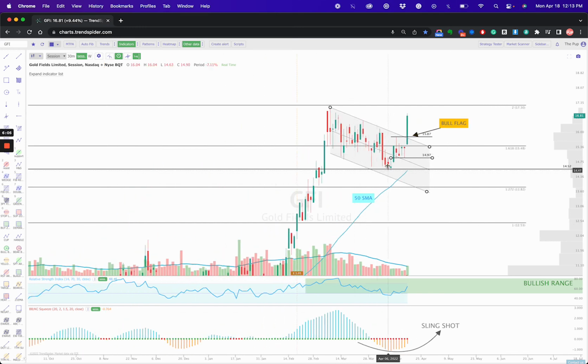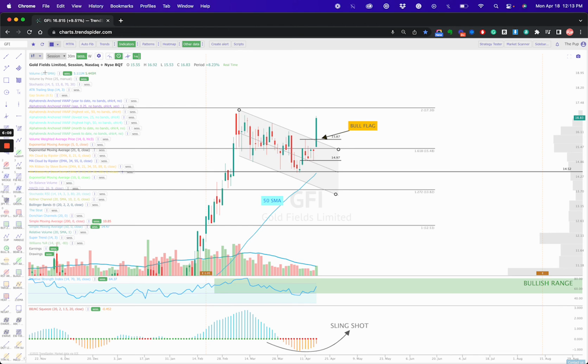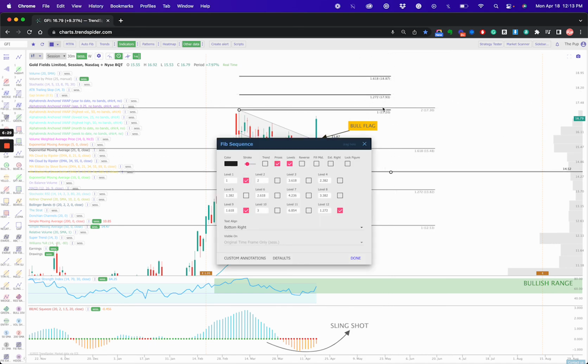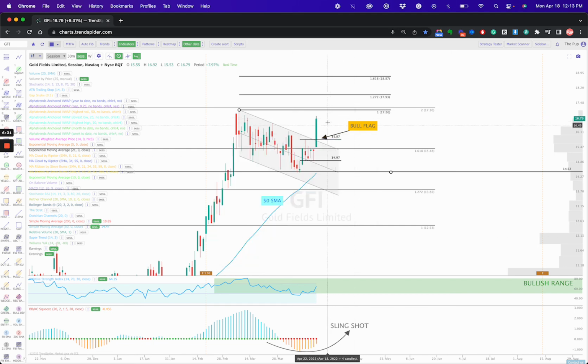Now, where is this trade going to go? So let me just clean this up a little bit. The first place we're going to look for it to go would be the previous high. Let me grab my extension tool here. And so I'll run an extension off of the flag high to the flag low. And so if we come up to the prior high at 1720, and let's say we break it, then I would watch for 1793. If we break 1793, then 1887. That's for my short term.